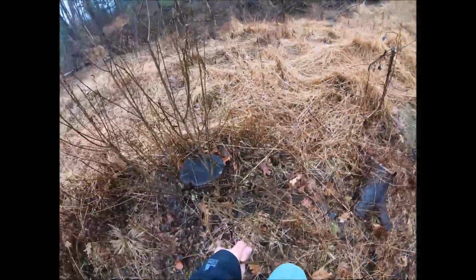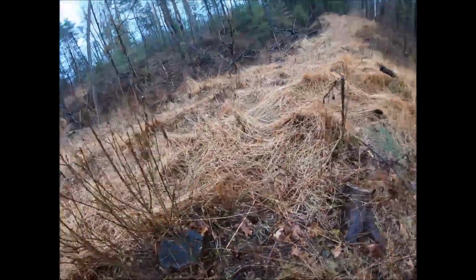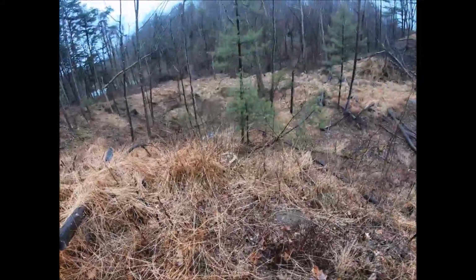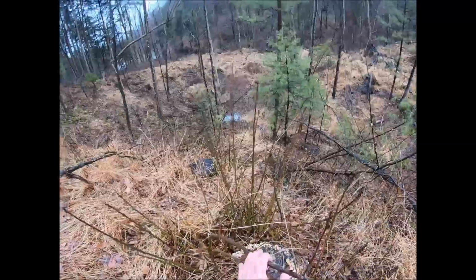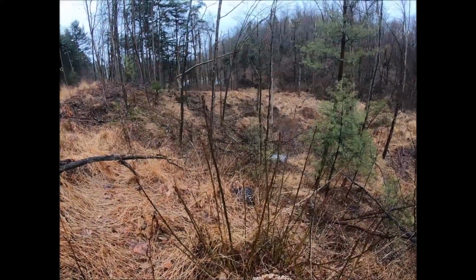Oh, look at this. This is a cherry tree. Look at all the growth. Look at this down here. This is an oak tree. Look at all the growth on this one. Look at all that. That's some stout stuff. Man, that's just wild.